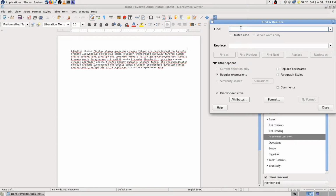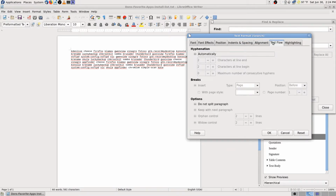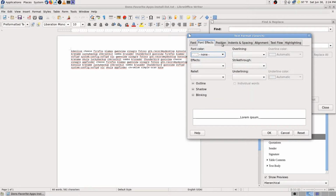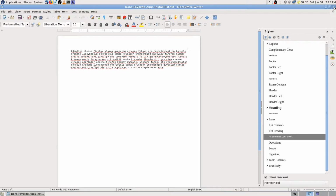Find. See, all I can really do is go. I don't think you can find, I didn't even try it yet. What if it has built-in attributes? What is that? That's a lot of stuff. I didn't see anything that said duplicate though. What about format? Let's see. I don't think there's going to be any. This is pretty much just the formatting. Okay, so yeah, I think I'm not going to do it with this.